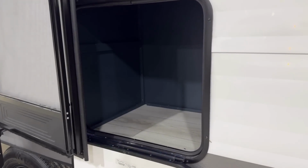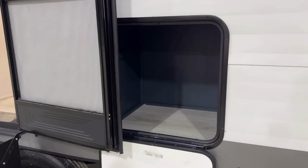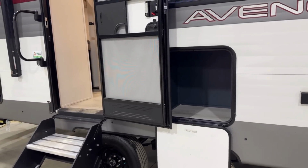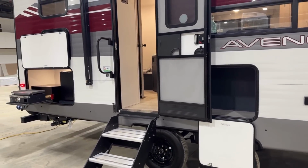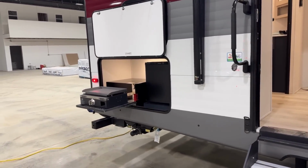Under the kitchen, they had just a chunk of space, and they didn't want to waste it. I could see that being very handy for things like your picnic table stuff. Now, normally I would say that could be really handy for a griddle or a grill or something like that, but this is the bunk model, the MKB.